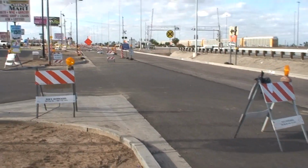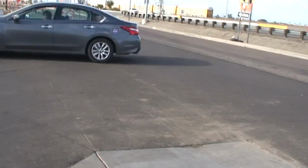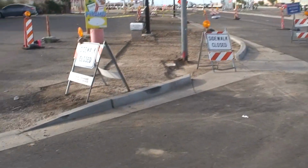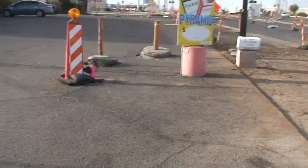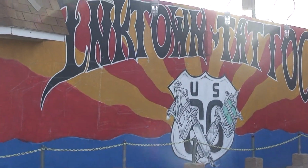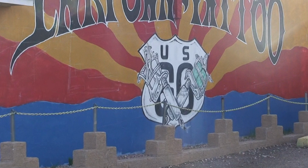I wanted to grab a shot of the side of this tattoo shop. Check this out. This must be old Route 66, because look at this on the side here. It's really cool. Inktown Tattoo, US 66.